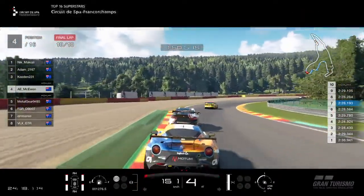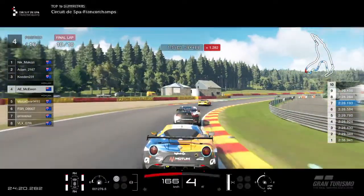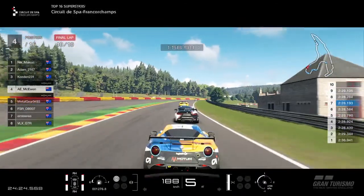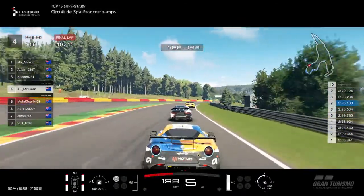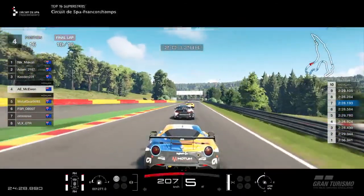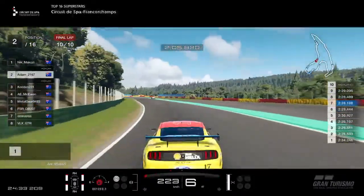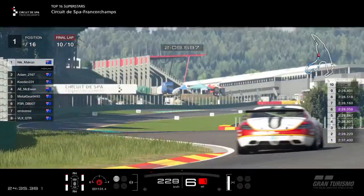Note this: the SLS GT3 is now the new OP GTR in Group 3. I don't know about that AMG. It's a very, very heavy car. It's very bad on the brakes. I haven't tried it since the update, but I know from experience that it does not have great brakes. But we'll see. You never know.